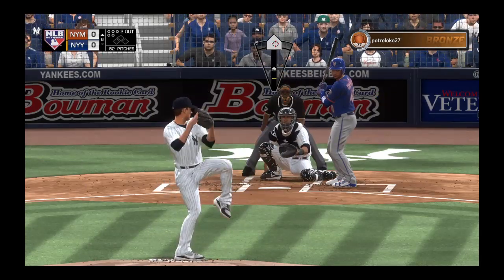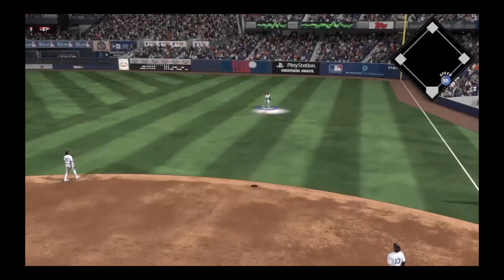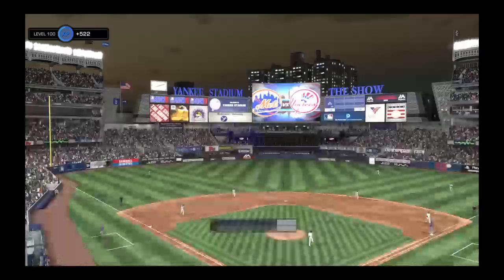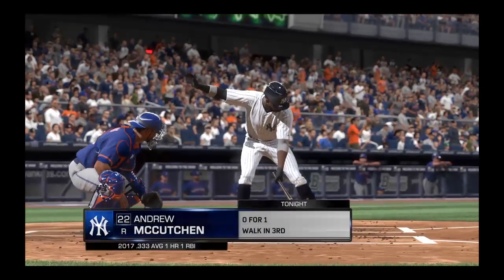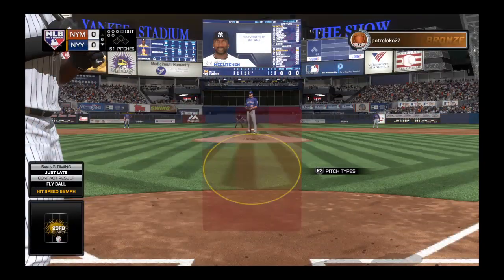First offering on its way. Here's a looping fly ball out to right. Castellanos has it in his sights. Makes the catch, and that'll retire the side. Digging in once again, Andrew McCutcheon. He'll lead it off as we start the home sixth.